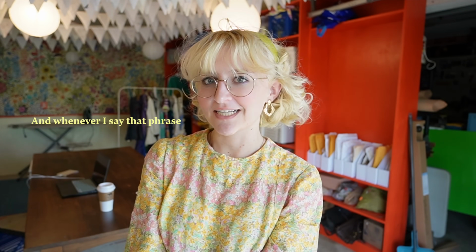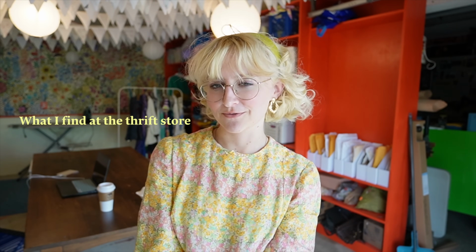Whenever I say that phrase, secondhand materials, I really just think about what I find at the thrift store. I usually end up sewing clothes out of other clothes, tablecloths, bed sheets, curtains. There's one section in the thrift store that I often overlook, and that is the denim section.